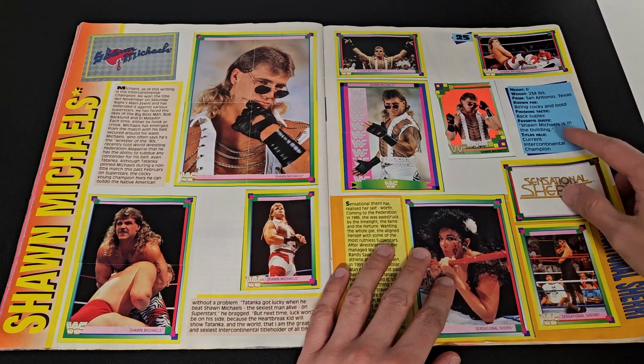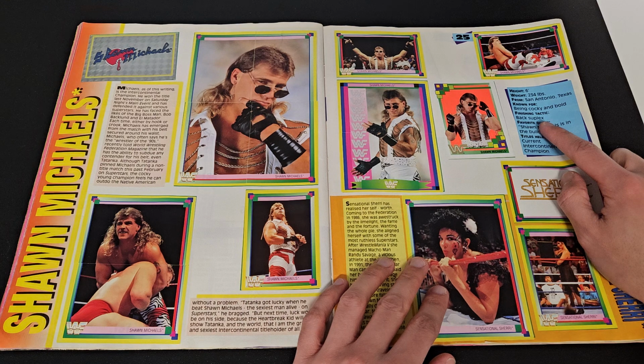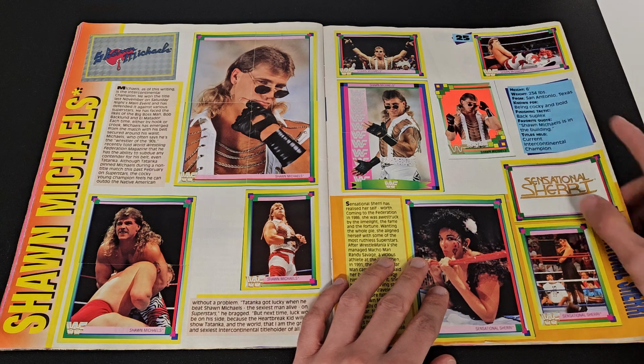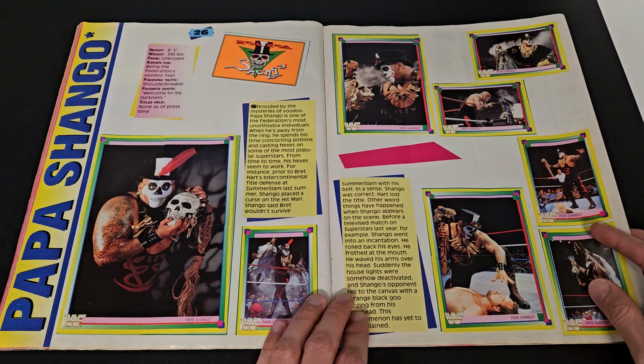I'll just go back. Interestingly, we got finishing tactic, back suplex. Now, from what I remember of Shawn Michaels, I thought he did a really good kick. I think it was called Sweet Chin Music. I think I've remembered that right. Maybe that wasn't his finishing tactic, but it seemed to be from what I remember. And again, it's got quite a cool name as well, Sweet Chin Music.